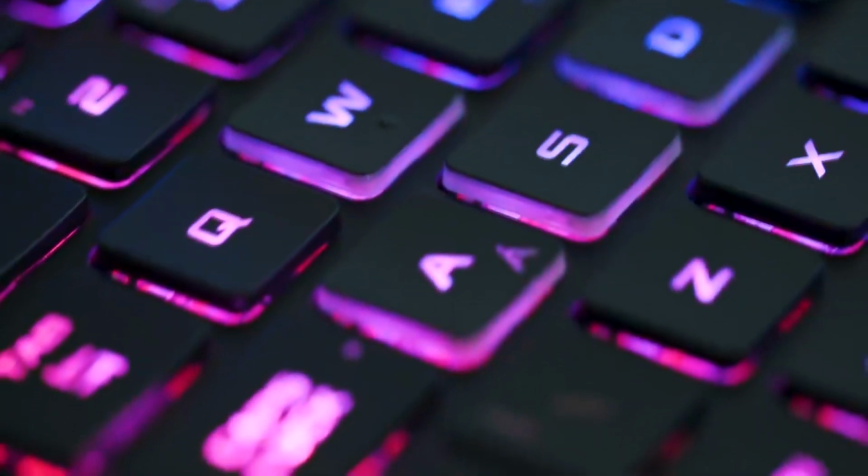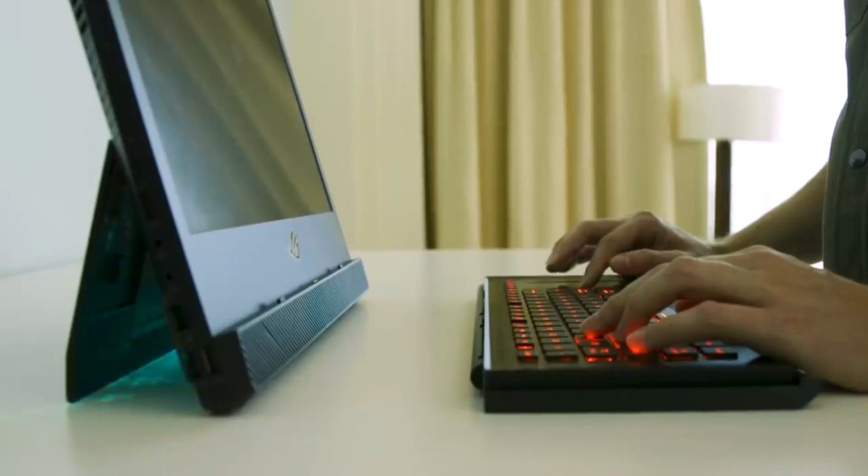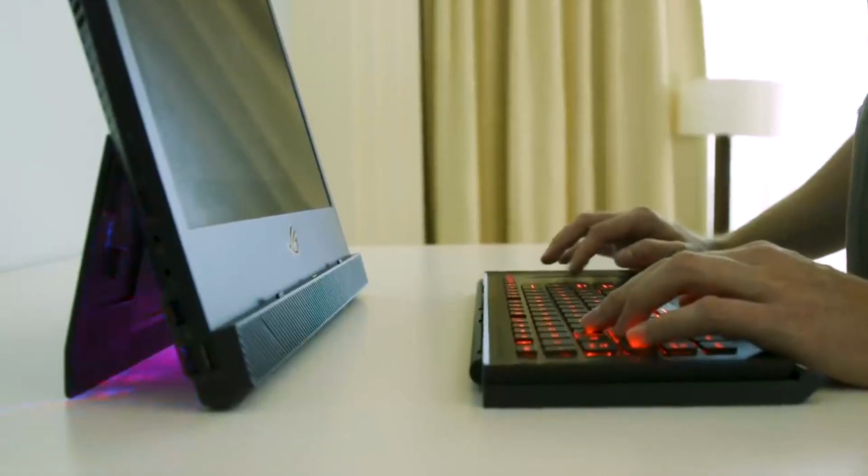Have you ever wanted a relatively light laptop with gaming PC level specs? Well, if yes, then this is the video for you.